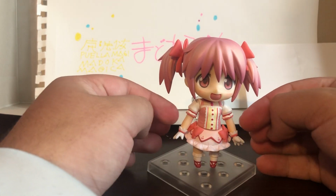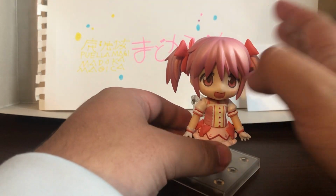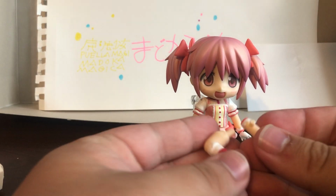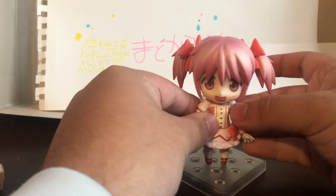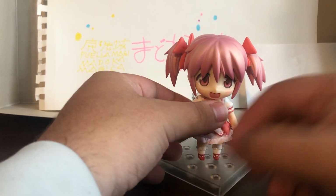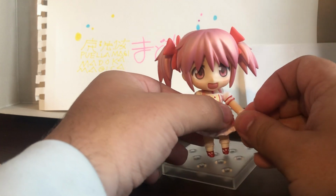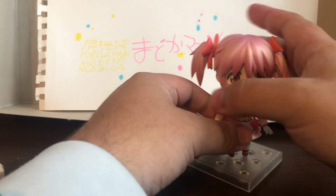So, not that good on posability. There are no elbows, no knees, and definitely no posability at the chest. This is why you have these here. This is what gives the Nendoroid a little bit more life. Alright then, what else is there to talk about? Oops, hands keep falling off.